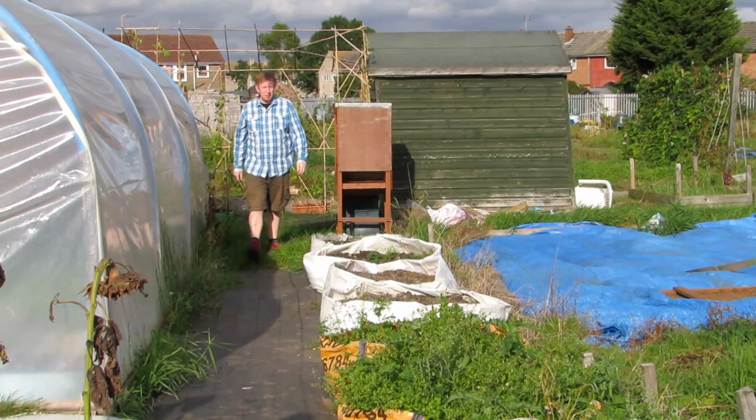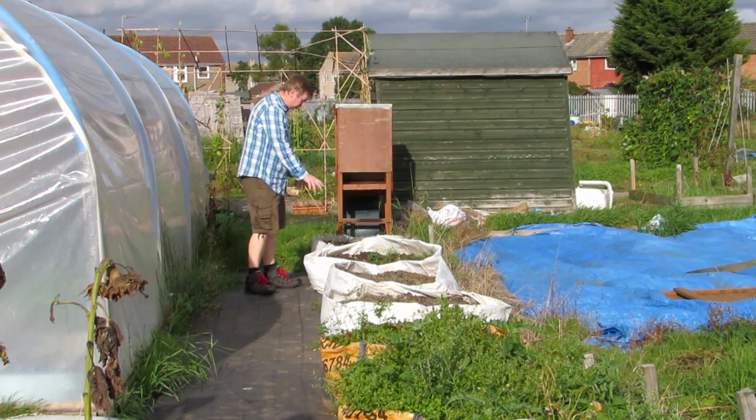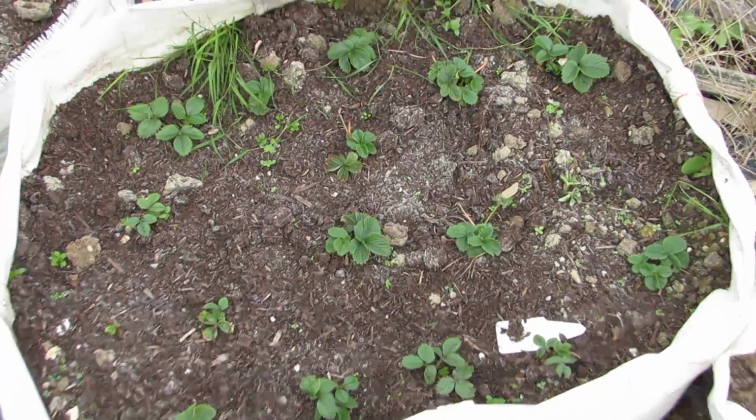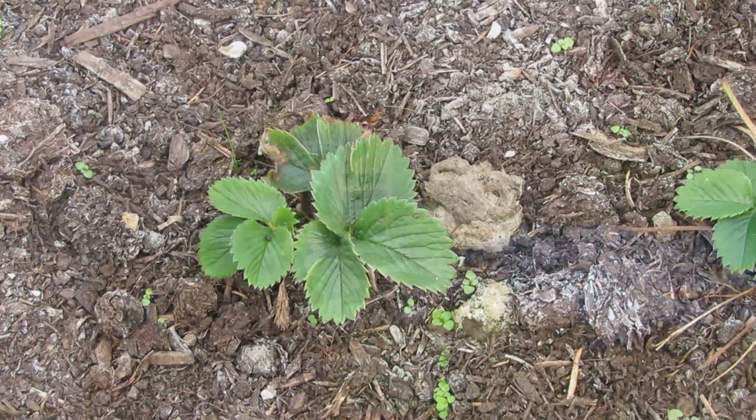Now, as for the rest of the plot, there's not a huge amount I can do, really. I've got 2 bags here with strawberries in. The strawberry plants seem to be doing okay, actually. They're actually coming through, and new growth is appearing, so I'm quite pleased about that.